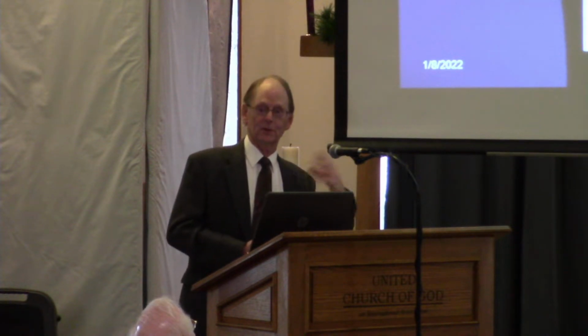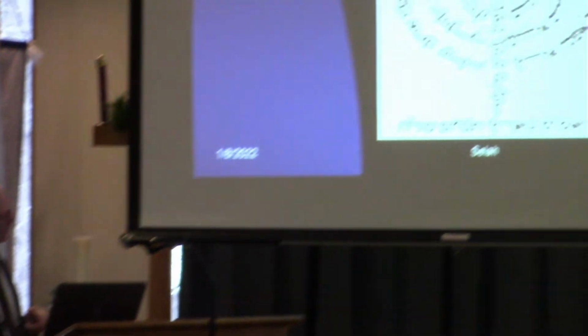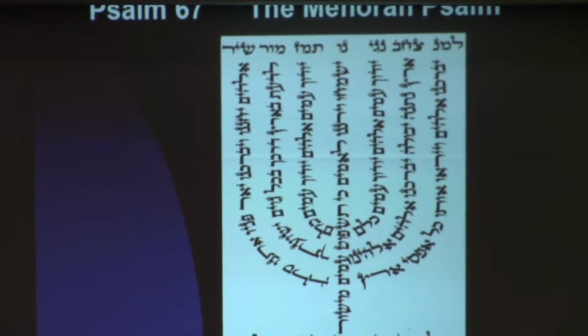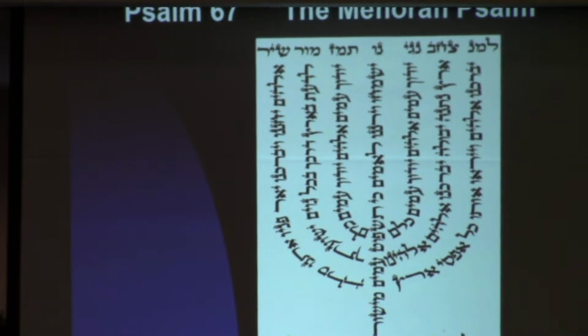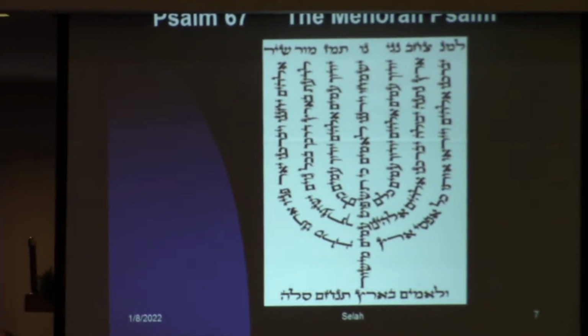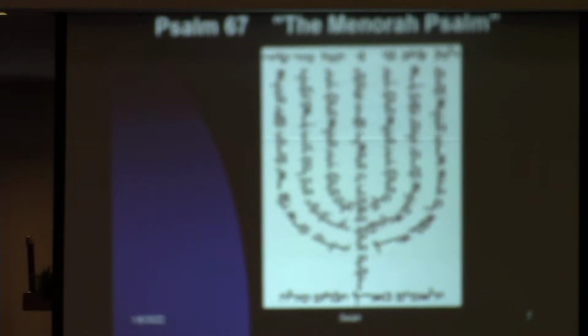So there's artists who have made the psalm into a menorah because it's got 7 verses, like a menorah has 7 branches. So it's actually quite clever in the Hebrew, and I'm just going to give you some facts and figures that you could, if you're going to tune out, this is the slide to tune out on. Psalm 67 is 49 words in the Hebrew, not counting the introduction, and they're arranged in this symmetrical pattern.